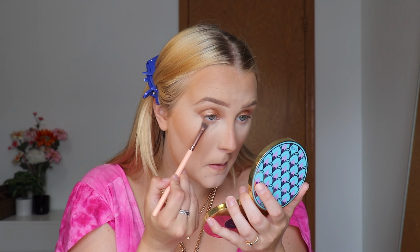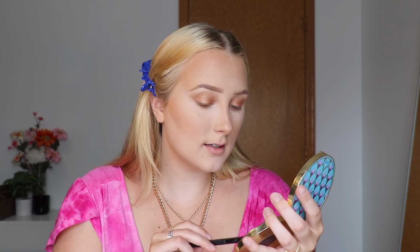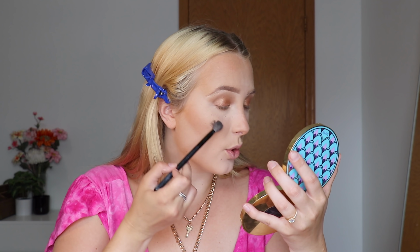Okay, but this concealer was just way too light to begin with. I'm gonna go under my eye with that same color I used for my lid and smoke it out a little bit. Okay, so I'm gonna move on to highlight. I'm just gonna take a more champagne light color, still with a tint of peachy orange to it.